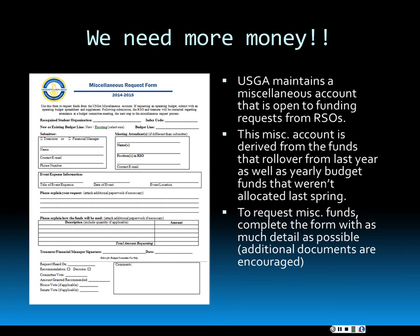So, for miscellaneous, if you need more money, organizations can come up to miscellaneous. The miscellaneous account is derived from the rollover money that was unspent from last year's USGA, as well as the money that was not allocated in the yearly budget in the spring. So that's how miscellaneous is derived. To complete a miscellaneous request, you can just fill out the miscellaneous request form, and it's always encouraged to be as detailed as possible when requesting money through miscellaneous.